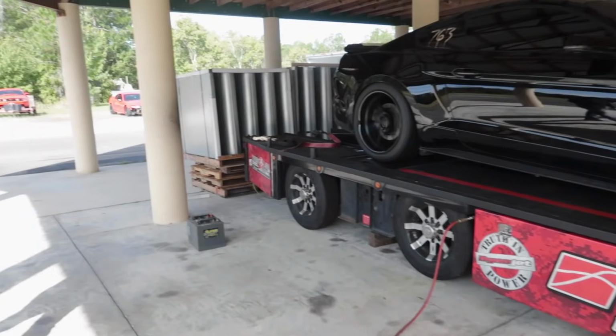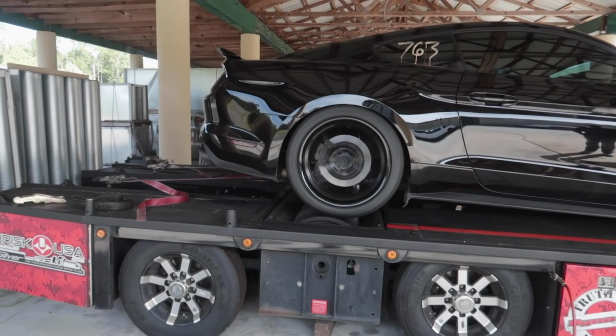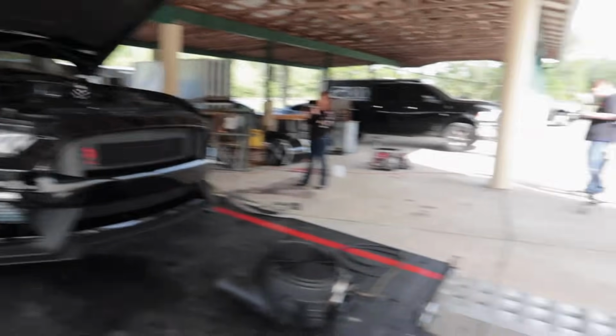Holy crap. That is loud, that is loud. This car is a monster. Let me go see if he got any numbers.